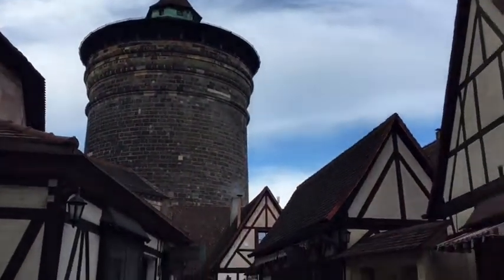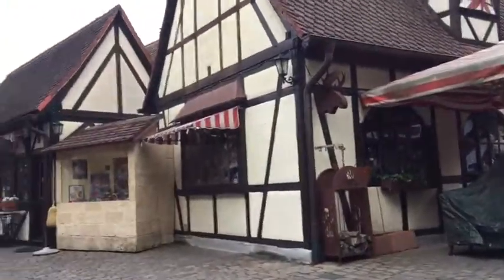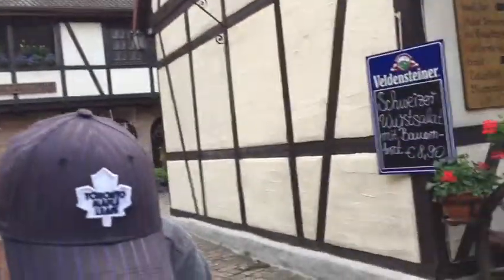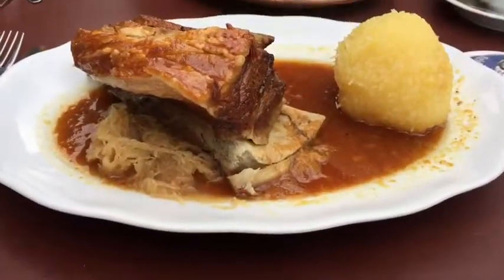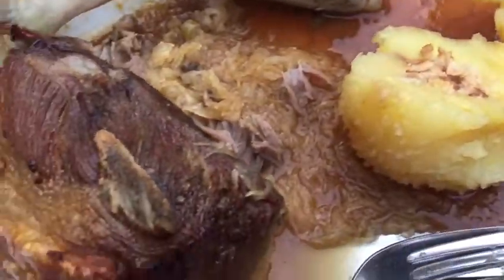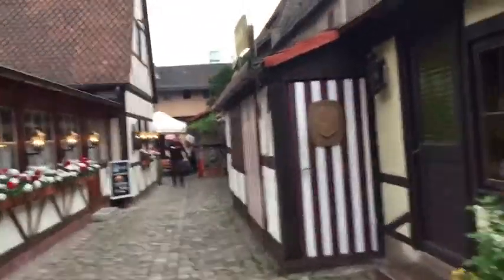We stumbled across this very cute place. We are eating in the coolest place right now. Okay. I had no idea what I was ordering whatsoever. That's what it is. This is so delicious. Like, you don't even know. So delicious. We just ate the best food ever. So yummy.